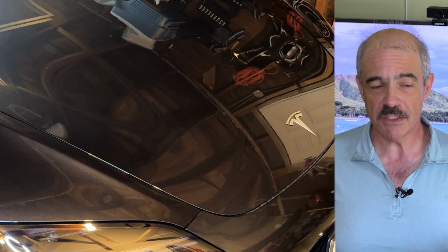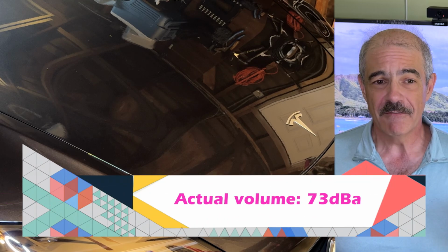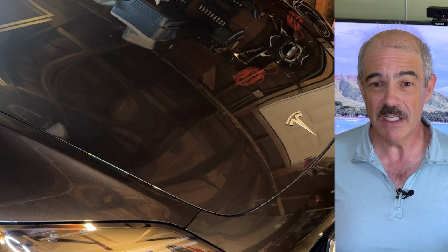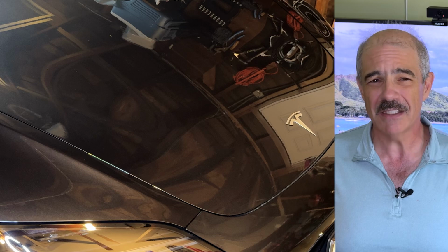This noise that you just heard is the best that I can represent for the actual volume of a Tesla Model 3 while it's running. Now, doesn't make any sense, right? EVs are supposed to be silent. They don't have engines. So what the heck is going on here?